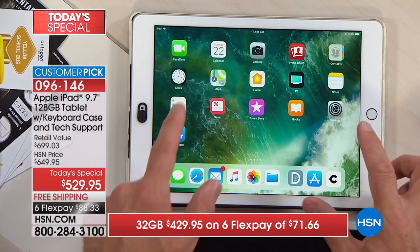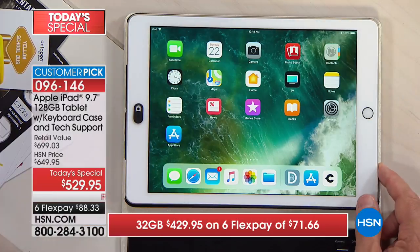That's Apple allowing us to get more done conveniently. Is it lagging? No. Is it performing like it's supposed to? Yes. Why? You bought Apple. And one thing I want to remind everyone, yes, you're getting it at HSN. Yes, you're taking advantage of FlexPay, right? But if you take this to the Apple Store, they stand by you, which is awesome.